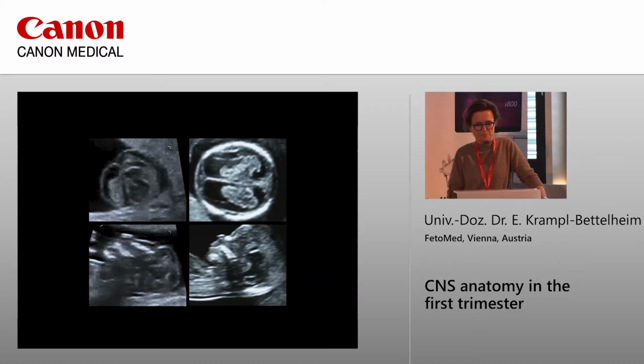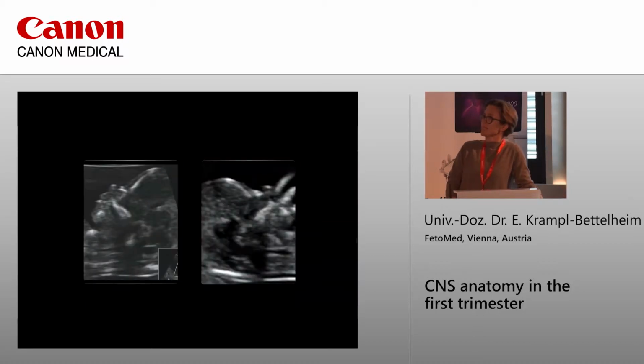That is certainly a severe malformation, which is worth detecting early in pregnancy. The next example: is there something abnormal somewhere here?